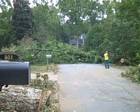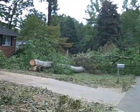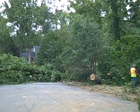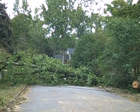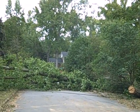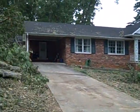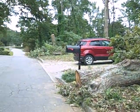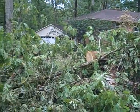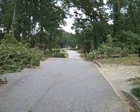This is the worst area I've seen hit out of all the ones I've been to. They hadn't got that across the road cut up yet. See ya. This is about the worst area I've seen hit right in here. Up here, way above Ann Med, off of Lindale.